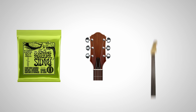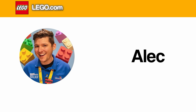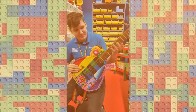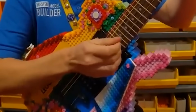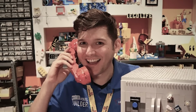It has all the necessary parts of a real guitar, but those parts are all built around a LEGO base. This was made by a guy named Alec, who's part of the Master Builders. So combine these real guitar parts with a guy who really knows LEGO, and you get a LEGO guitar that you can actually play. Before this though, he had to build a prototype just to make sure he could really do it. It was made out of 100% LEGO, even the strings, unlike the one that can be played. But after Alec made this prototype, he knew making a playable one was very possible for him.